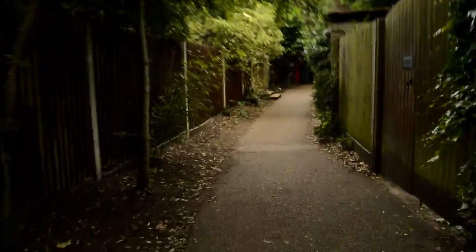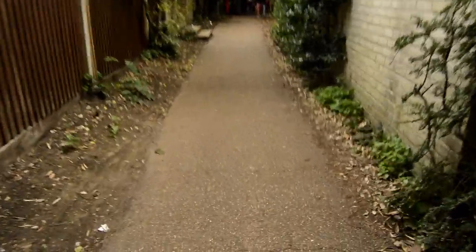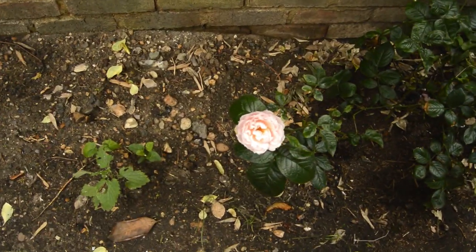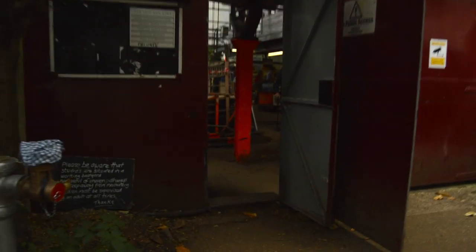There is the turn off for the rowing club, and if you continue this way, oh, let's just stop and smell the roses. On any other day, this red door would be closed, but today, the ominous red door is open. So this leads to a dry dock and where all the artist studios are.